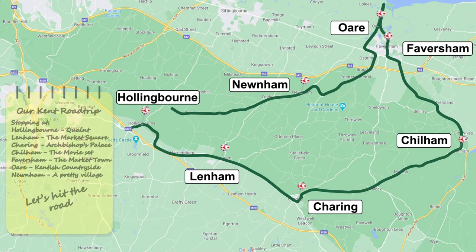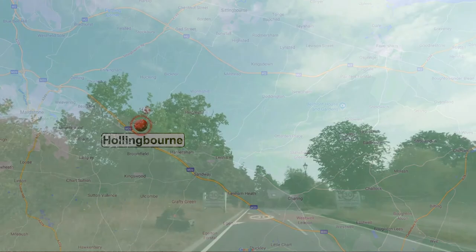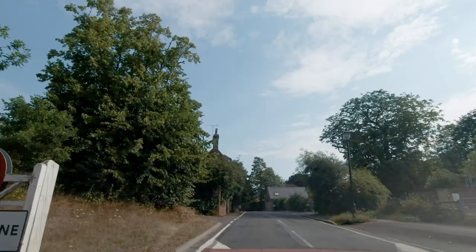So let's take a look at our first stop, Hollingbourne, just off junction 8 of the M20 motorway. Now Hollingbourne is a village of two halves and has a mainline railway station in the middle. Like so many locations on this route, the speed limit through the village is 30 miles an hour, which is just under 50 kilometres per hour.